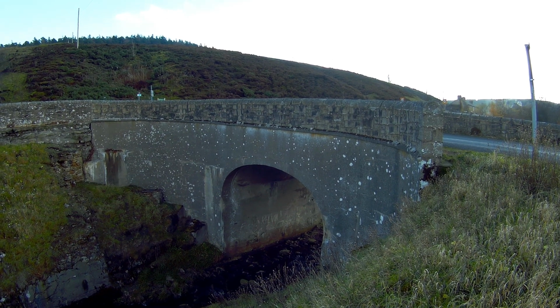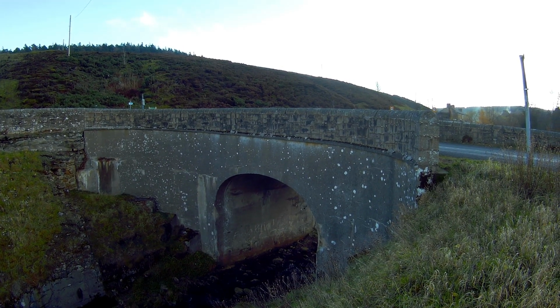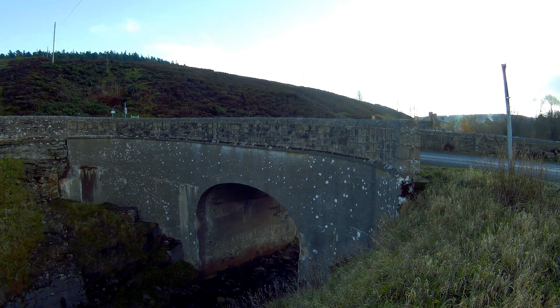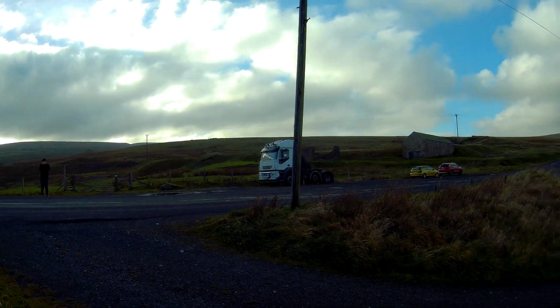This bridge is called the Old Smelt Mill Bridge. It was built in 1926. It takes its name obviously after the smelt works that used to be here.